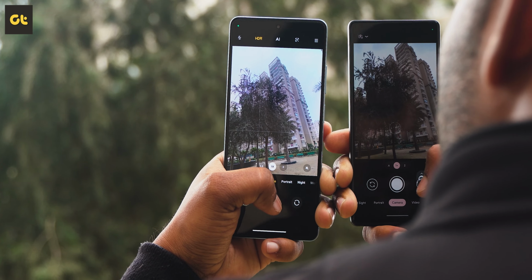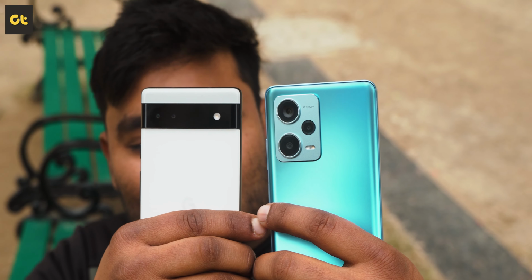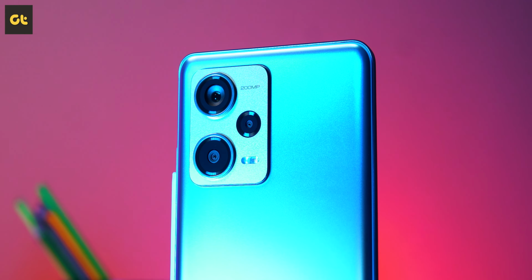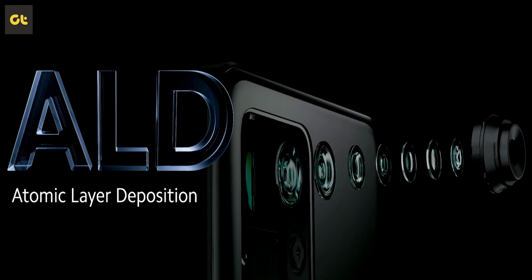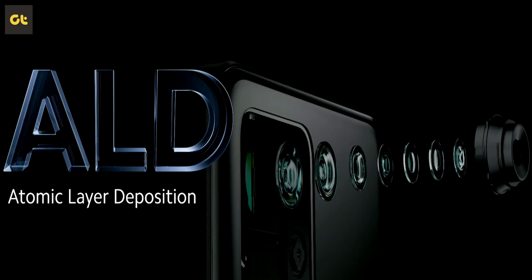Also, one thing to highlight here is that the Redmi Note 12 Pro Plus also features ALD, which is atomic layer deposition, which is basically an ultra low reflection coating that helps reduce reflections, glares and optimizes complex lighting scenarios. Too much technical jargon to basically say that it should perform better and eliminate lens flares. Although we've already done a camera comparison of the Redmi Note 12 Pro Plus with the iPhone 14 Pro, which you should definitely check out by clicking on the card here.